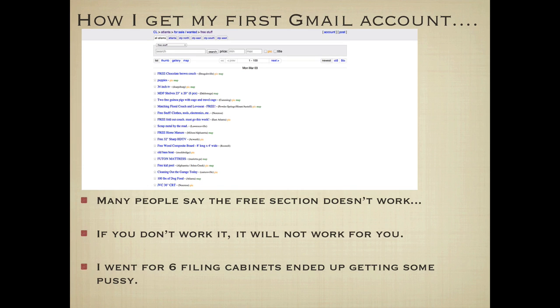Now, this is a story my partner talked about me so bad because of. Let me just state at the beginning, I was going there for six filing cabinets. They were in the free section. I saw them and they said those words. They said Herman Miller. And I was like, Herman Miller filing cabinets? This could be interesting. So I called them up because they had a number, and yes, they had the cabinets. So I go there for the cabinets, and the cabinets aren't Herman Miller. They're actually Hon, but they're in good condition.